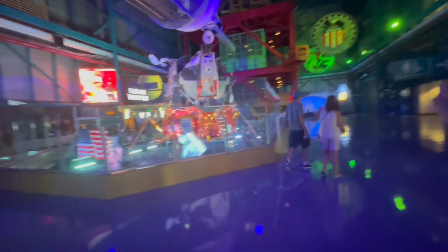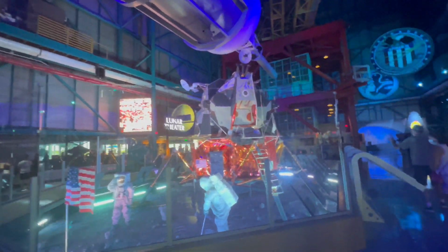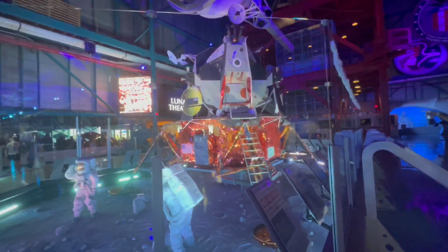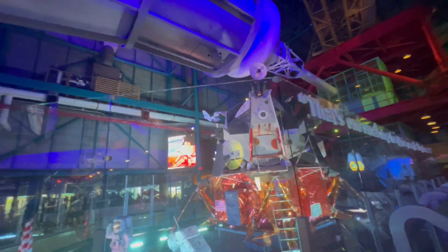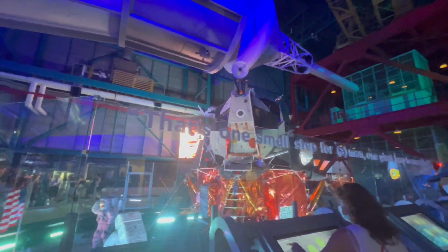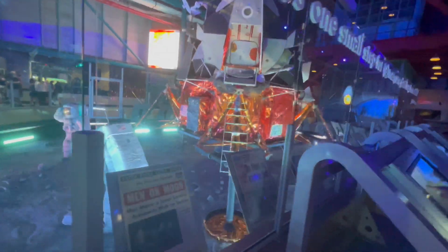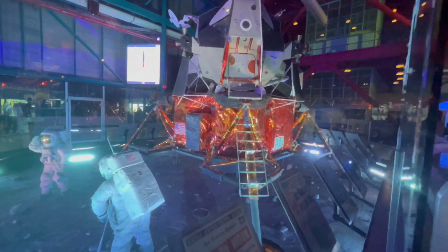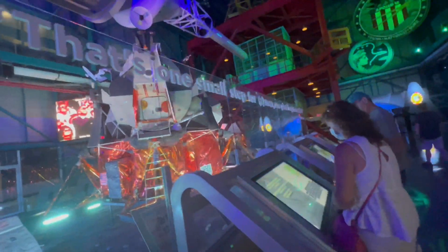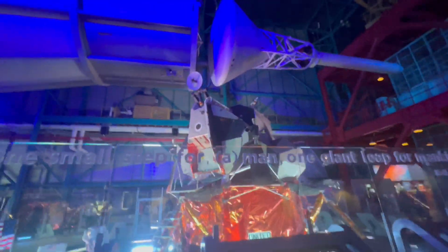It was built to go up on one of the later Apollos. It's a 100% real lunar lander that was built to go to the moon. That's where the astronauts would come out. Neil Armstrong would have walked out of there. This is the ladder. I can see you coming down the ladder now. That's where all that happened, right there. So cool.